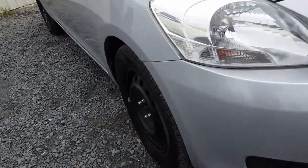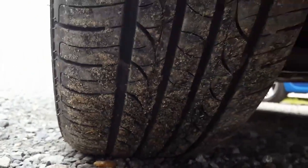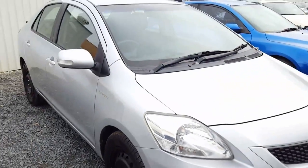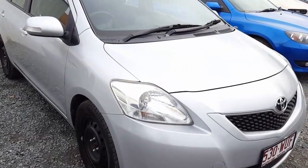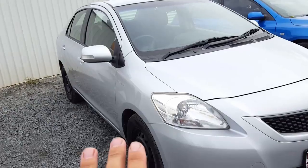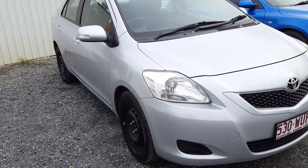Next thing I want to look for is how these tyres are wearing across the surfaces. I can't see, it's quite dark down here today. Yeah, see how they're wearing evenly across the surfaces? That gets me excited because I'm a weirdo and get excited by tyres, but it tells me all the suspension geometry and steering componentry and all that stuff's working just like it should.